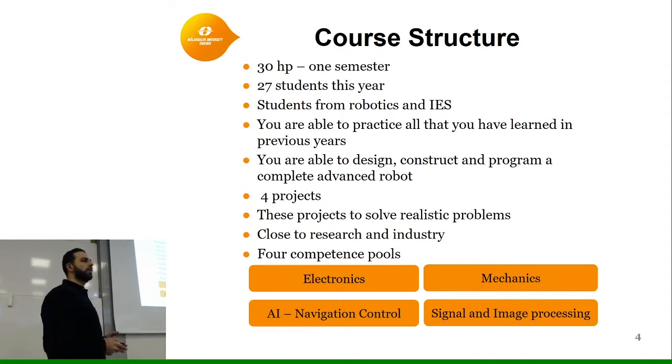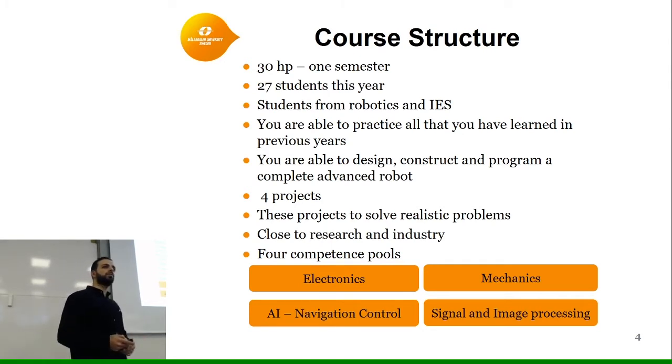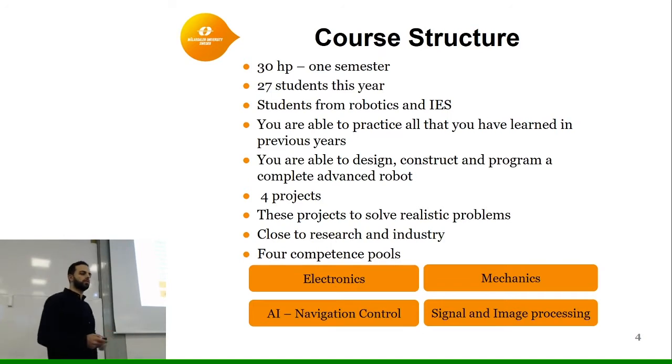We design, construct and program the robot, so we build a complete advanced robot. This year, because we are many students, we have 4 projects. These projects are basically to solve realistic problems, not just to have fun. It has something to work with, and it's also for research and industry. We have 4 competence pools because we are many, so we are divided in 4 groups: electronics, mechanics, AI, navigation and control, and signal and image processing.